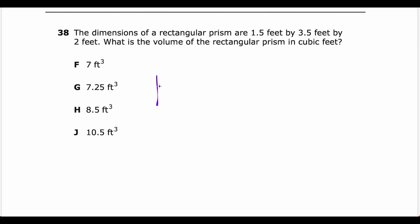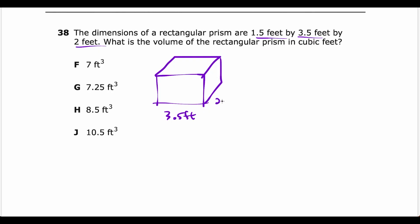So question 38, we have a rectangular prism and we're given the dimensions of this thing. So this thing here is going to have specific dimensions of 1.5 feet by 3.5 feet by 2 feet. Now, I didn't draw this necessarily in the order of the dimensions they gave us, but this is looking like the longest side. So I'll call this one 3.5. We'll say this is a close second at 2 feet, and then the last one is 1.5 feet. And we want to find what is the volume of this thing in cubic feet.